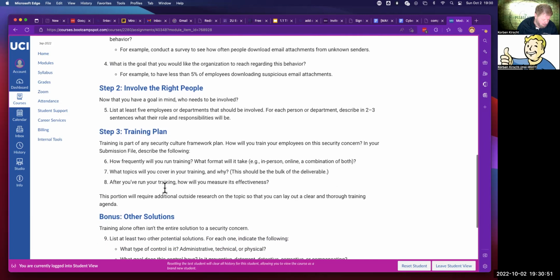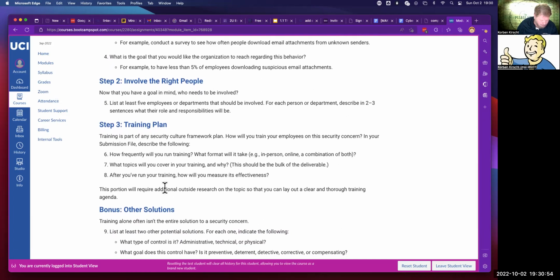And in step number 3, the training plan. So training is a part of any security culture framework plan. How will you train your employees on this security concern? In your submission file, which again, I'm going to show you in a minute, describe the following. In question number 6, how frequently will you run the training? What format will it take? Like, will it be in person, online, or a combination of both?